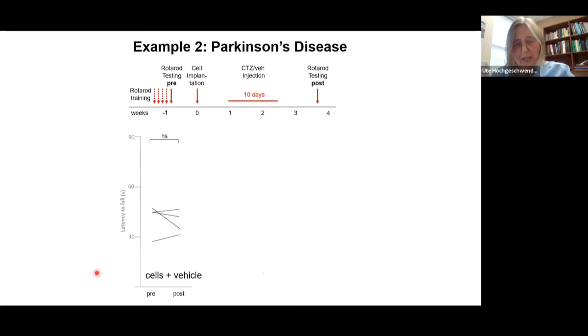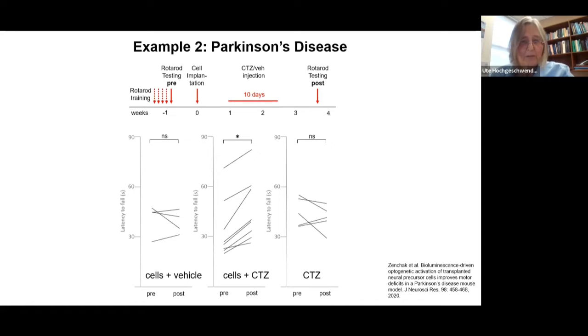If the animals had the cells, the LMO expressing neuronal precursor cells, and the vehicle for these 10 days, there was no improvement. If the animals had just CTZ without the cells, there was also no improvement. But if they had the LMO3 expressing neural precursor cells in the striatum and received the 10 days of stimulation, there was a robust improvement in motor recovery.